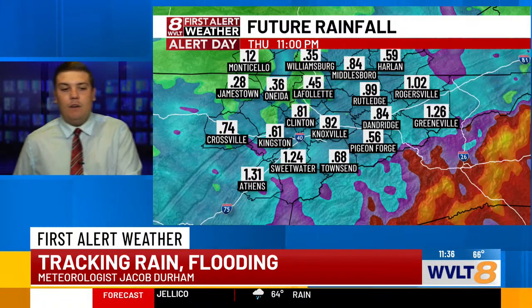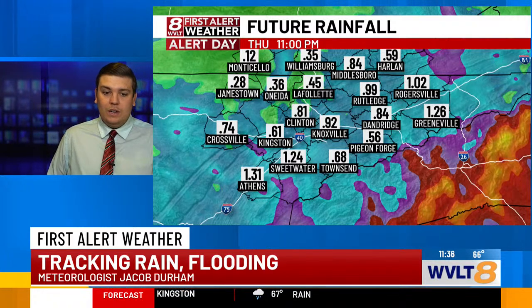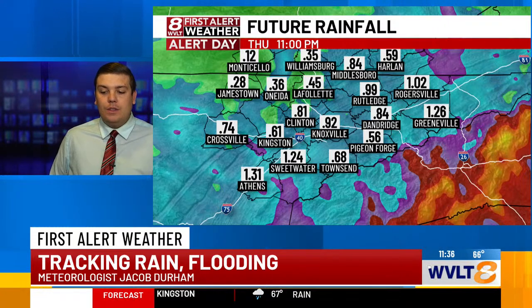So here's a look at the rainfall through today. This is just through 11 o'clock tonight. An additional 1 to 2 inches of rain already on top. You can see those brighter colors over on the North Carolina side of things.